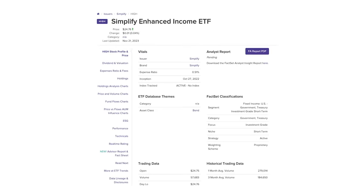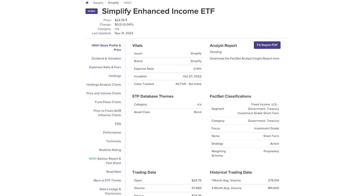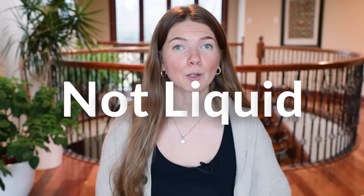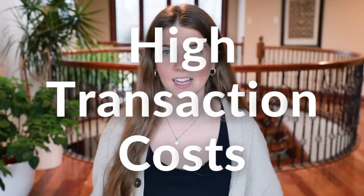Moving on. HIGH was established on October 27, 2022, so it is very new and just passing 1 year since its inception. Currently, the fund has over $200 million of assets under management, which is amazing, although still on the lower end, meaning that the fund is not very liquid, so investors may have difficulties buying and selling shares of this ETF and may be hit with relatively high transaction costs.